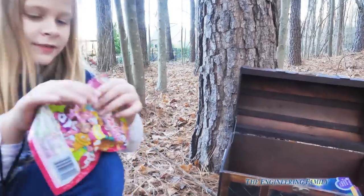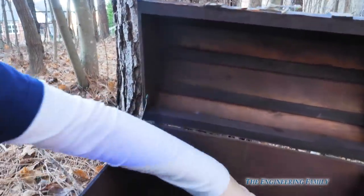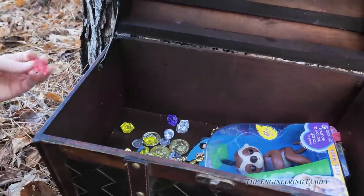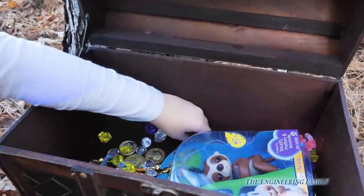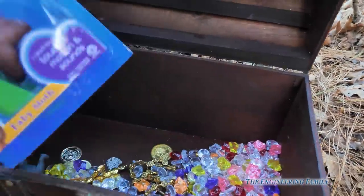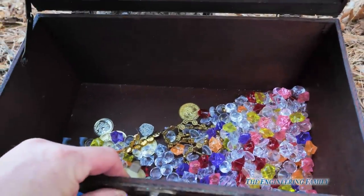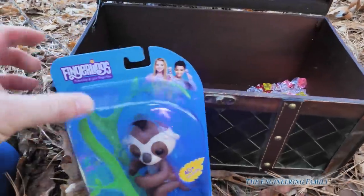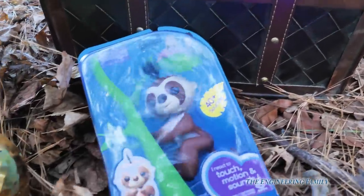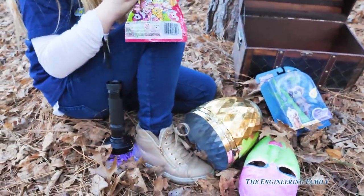Woo. All right, regular treasure. Wait a minute. Let's see what else is in there. Look at all that treasure. Oh, is that a fingerling? Fingerling! It's a special sloth fingerling. So the fingerling, look at all that treasure. Treasure, it's all ours. Or maybe we should leave it to someone else. And then we got a sloth. And then, let's open up that Squish-Delish.